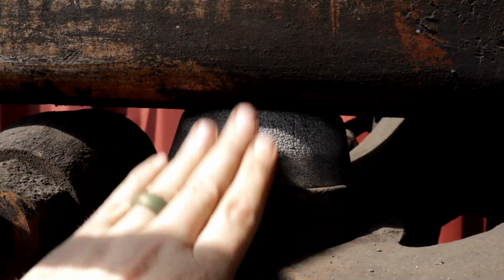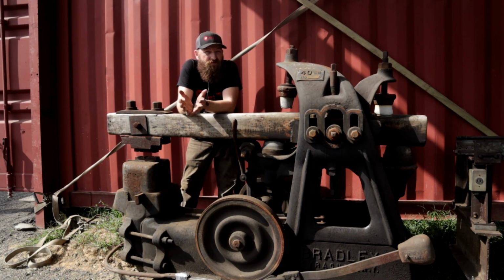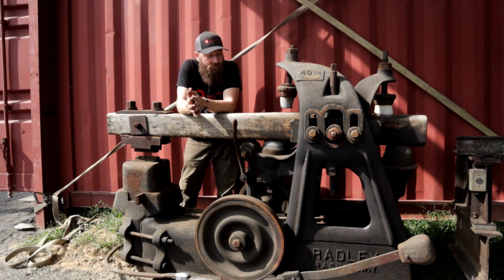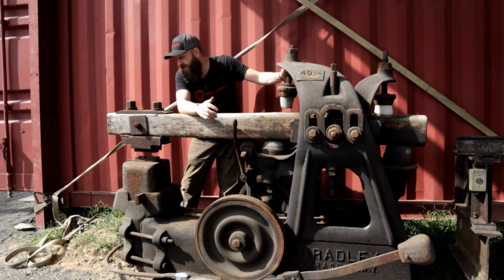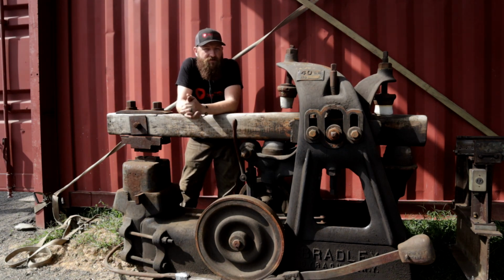Some of the rubber still needs to be replaced. We got some good leads on that. But for the most part, this hammer has been in storage for 30 years. So it looks pretty good. It's almost rust free. It's got the original paint on it. Really probably not going to take too much work to get it running. It does have some tricky things that we got to figure out.